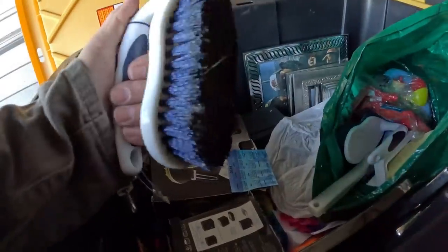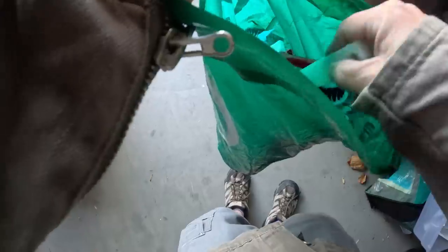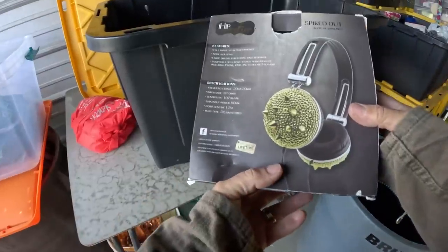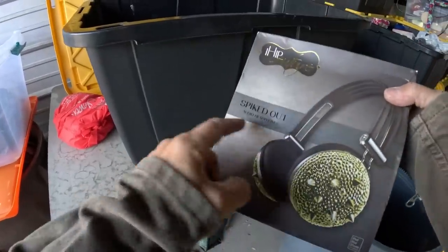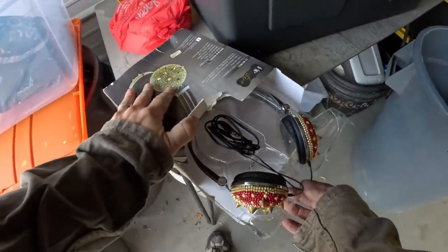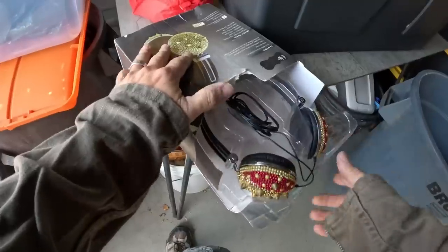Those are some good brushes right there. Got a whole bag of sponges and brushes. Probably for cleaning cars or something. Okay, what's this? iHip Couture spiked out headphones. They're in there. That's kind of funny, actually. Right? Kind of funny.